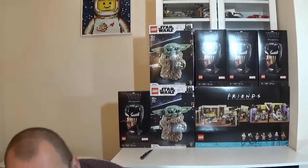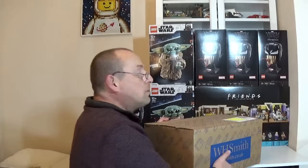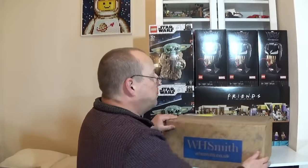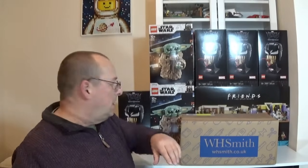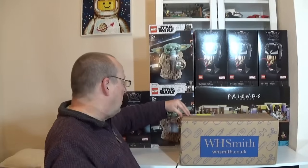And we have one more box to open, and this is quite a heavy one. Now, this is from WH Smith's. So WH Smith's, if you're not familiar, is basically a stationery shop. They sell books and stationery and magazines and things like that. They've been around in the UK for years, but I think they've been struggling quite a lot recently.